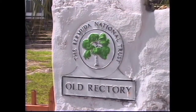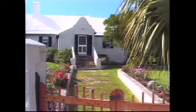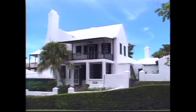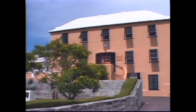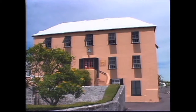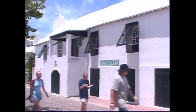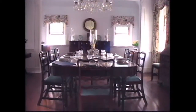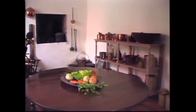The old rectory behind St. Peter's Church, built in 1699 by Captain George Drew, a well-known pirate. Bridge House, which now houses an art gallery, was once the governor's mansion. And this formal Georgian building called Buckingham, built about 250 years ago, is now the office of the mayor of St. George's. The simple exterior of Tucker House belies the elegant interior, which provides an intriguing glimpse into the daily lives of Bermudians of centuries past.